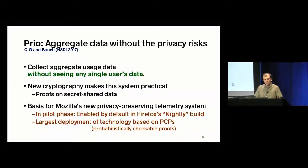For reasons I'll mention in a minute, this system is still in a pilot phase, and it's enabled by default only in the nightly build of Firefox. So it's kind of the developer edition of the browser. But even so, this is, as far as I know, the largest deployment in the wild of technology based on probabilistically checkable proofs. So it's an example of a seemingly theoretical cryptographic tool being applied to solve a practical privacy problem. And that's one of the reasons why it's exciting to me.